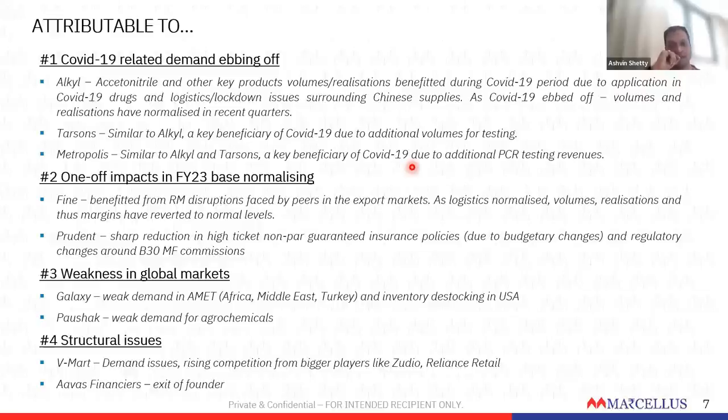That has not been the case, but there will definitely be some impact in the organization. Sushil Agarwal is the person who founded Aavas and built Aavas. So there will definitely be impact. Again, as a response to Mr. Agarwal's exit, we trimmed the position in Aavas.